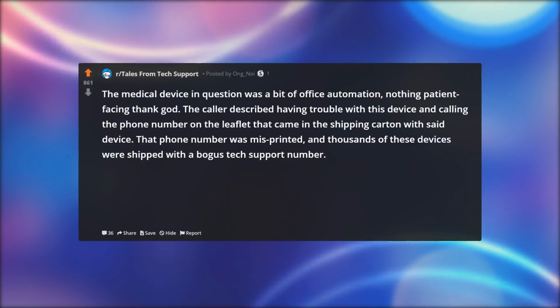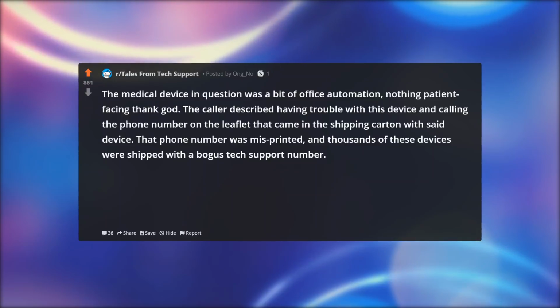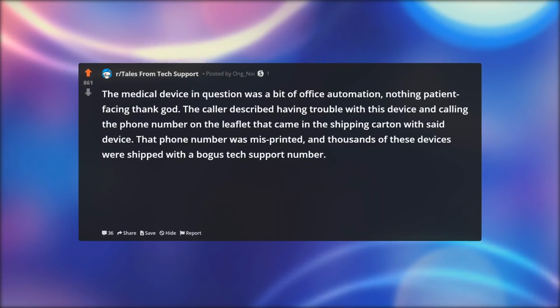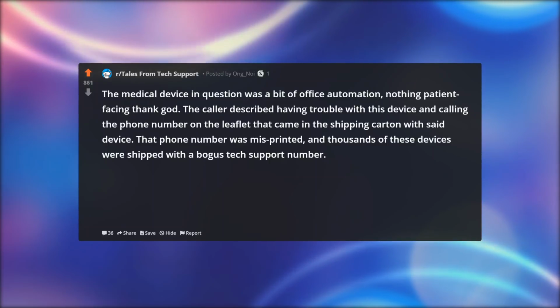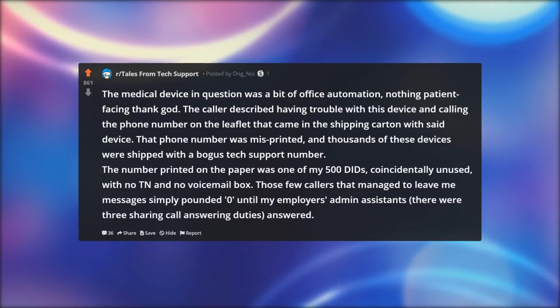The medical device in question was a bit of office automation, nothing patient-facing, thank God. The caller described having trouble with this device and calling the phone number on the leaflet that came in the shipping carton with said device. That phone number was misprinted, and thousands of these devices were shipped with a bogus tech support number. The number printed on the paper was one of my 500 DIDs, coincidentally unused, with no TN and no voicemail box.